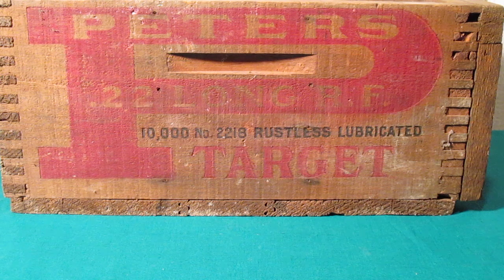So, for example, this Peters crate of .22 long rifle, or I'm sorry, it's just long rimfire target loads. This crate would be available, but if it was factory full, you would not be able to sell it because of the live ammo. Now, there are other options online for live ammo. For example, GunBroker. I've mentioned GunBroker on previous videos, and I'm a big fan. I have bought and sold on GunBroker. They do allow live ammo, and again, as far as ammo goes, they have quite a variety available.